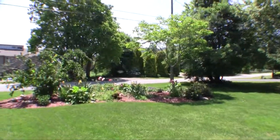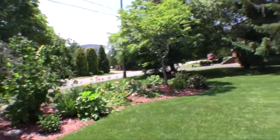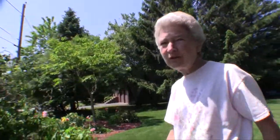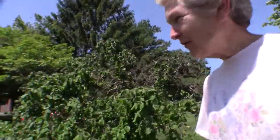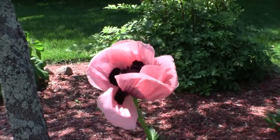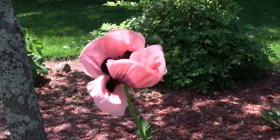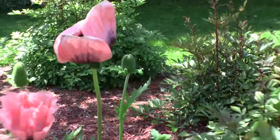Then we have the front garden. We'll walk around to the front on it. The front garden is sort of in between seasons right now. In the spring it had all the gorgeous yellow daffodils and the purple iris. It was spectacular. Now it's going into its summer mode, but I haven't quite gotten it all ready for summer yet. The pink poppies are out. They're pretty. Yeah, they're really quite amazing, aren't they, those pink poppies?